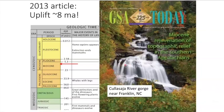What about uplift since 50 million years ago? Well, this came out the same year as our book, this study by Sean Gallen that shows that there was an argument for there having been uplift as recently as the Miocene epoch, which is 23 to 5.3 million years ago, in the Southern Appalachians.